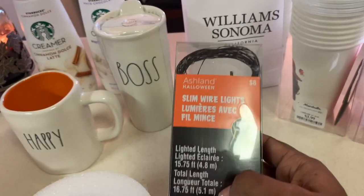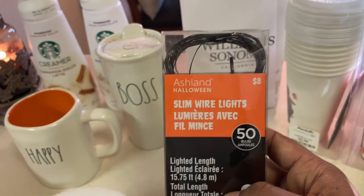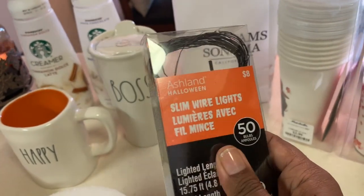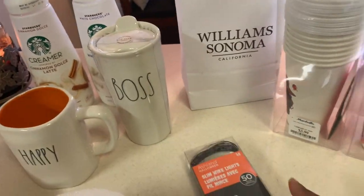And then I got some lights. These will go around my little haunted houses. So I got a couple of these. I believe these are now 60% off. Really like these. And there's a little battery and a little timer that goes with these.